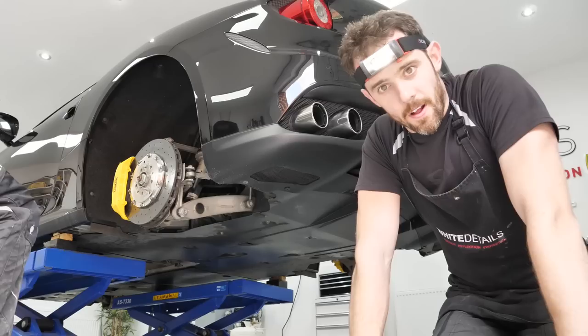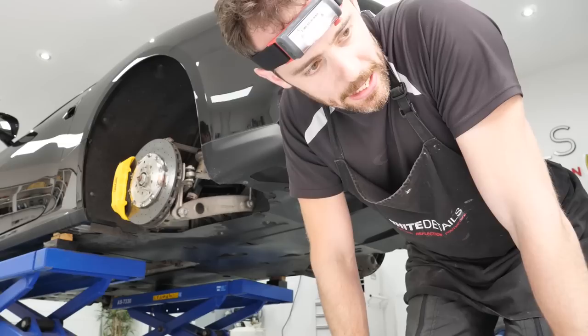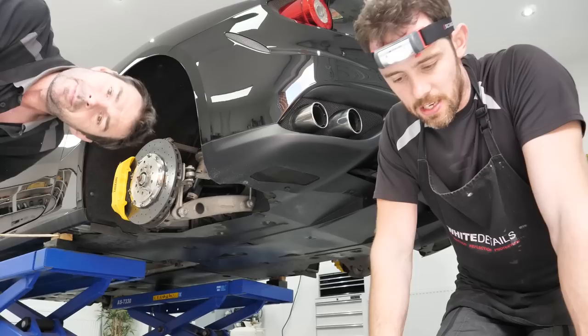That's the other side of there cleaned for now. It's an area that doesn't really get cleaned during the weekly wash because it's so low down. So now it's going to be dressed at a later stage. Now we're doing some caliper polishing.